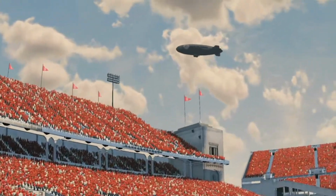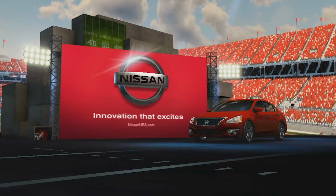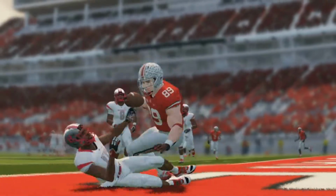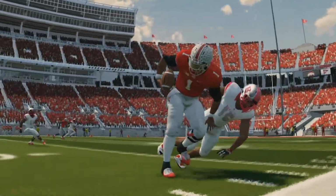Hi, everybody. Glad to have you with us on the EA Sports NCAA Football 14 halftime show presented by Nissan. Reese Davis, David Pollack here in the studio as always to lend a little perspective to what just went down in the first 30 minutes.